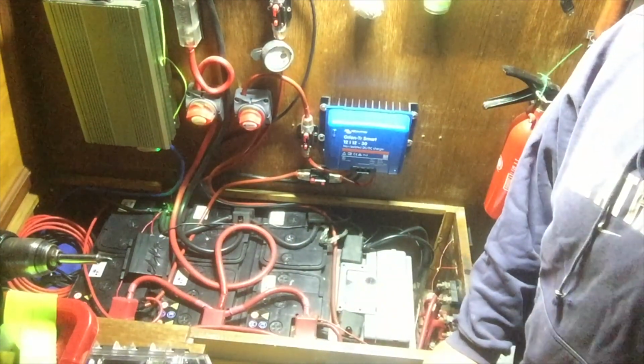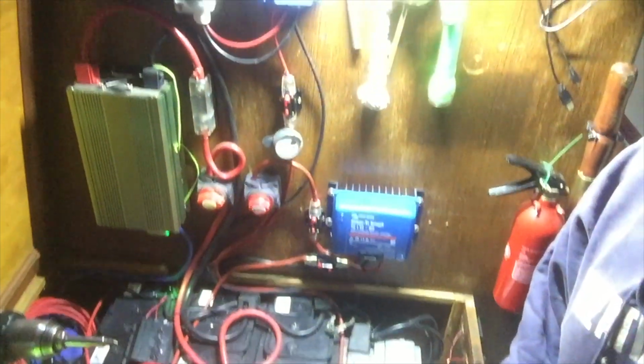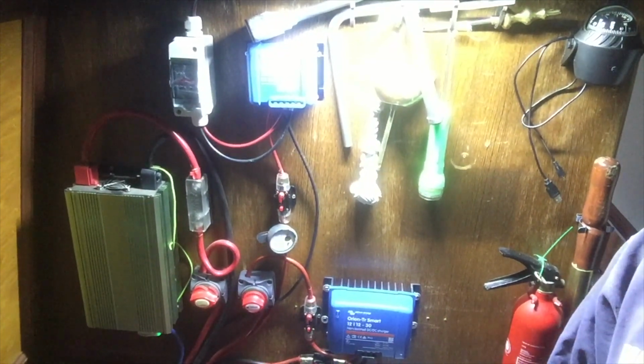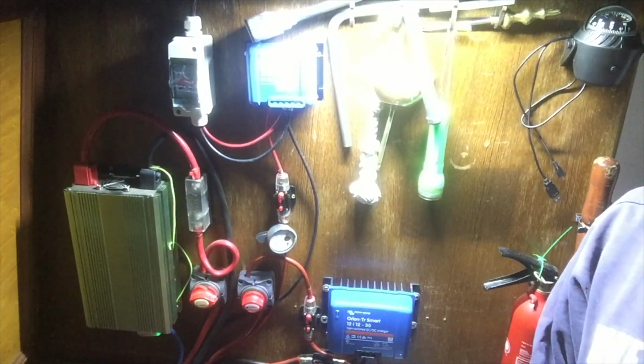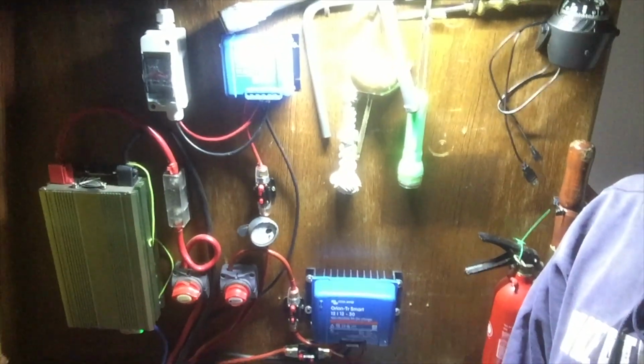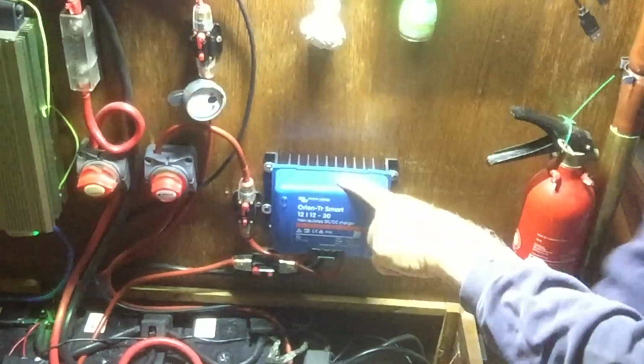While I'm on, I might as well give a little bit of an explanation as to what the rest of the electrics and gubbins and things are in here. Excuse the light, it's a bit bright in places, but I'll try to explain. Starting from the bottom end here, this here is the battery to battery charger.